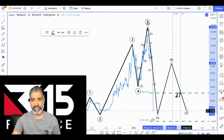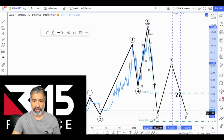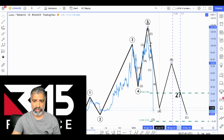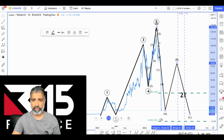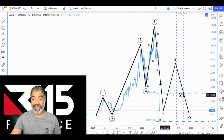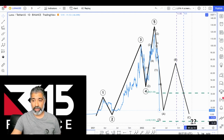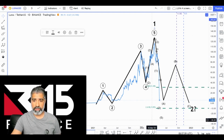A nice ABC. Now, I'm putting this C over here because this is near the all-time low of Terra Luna, like $1. So we can just pop it like something like this because it's already gone here, right? So we might get a 5th wave failure, something like this. Yeah, and then if this is the case, then we're talking about this being a wave 1.